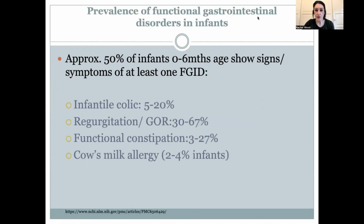So the prevalence of functional GI disorders in infants is actually quite high. Approximately 50% of infants between 0 and 6 months will show some signs or symptoms of at least one functional gastrointestinal disorder. The most common one we see from early on is infantile colic, between 5 and 20%. And this is one of the most distressing ones that parents report, due to the infant being really young and post-birth and lots of hormones, and really there being no resolution to the symptoms other than allowing them to outgrow it.